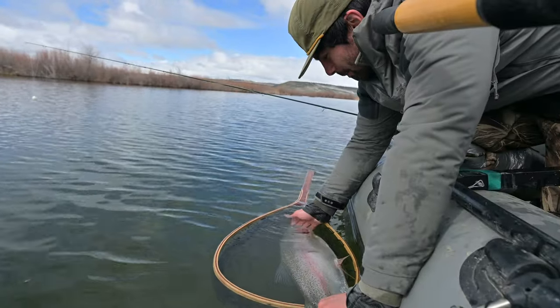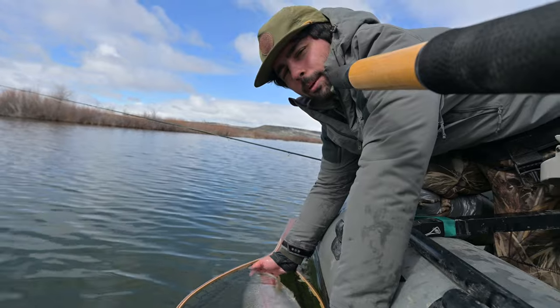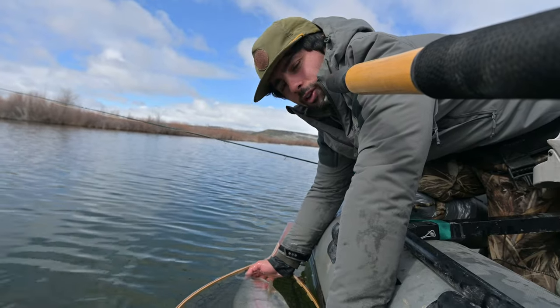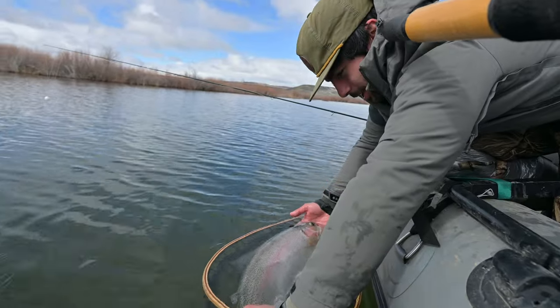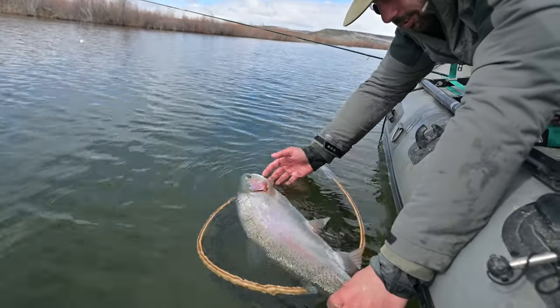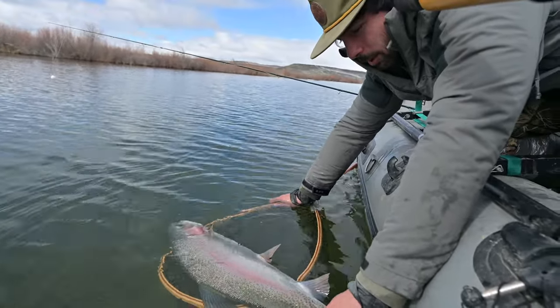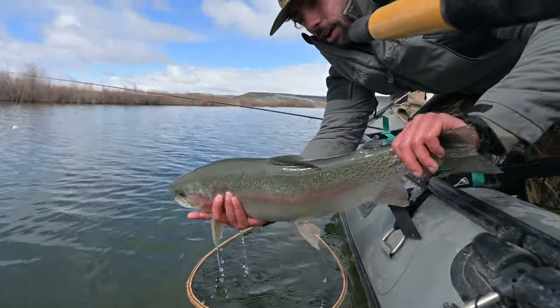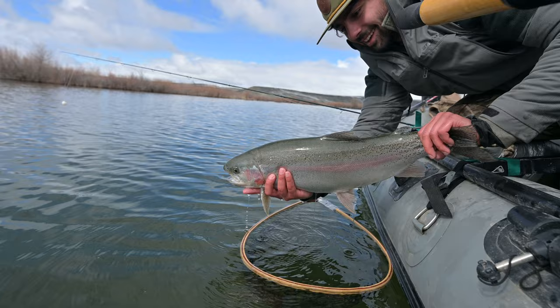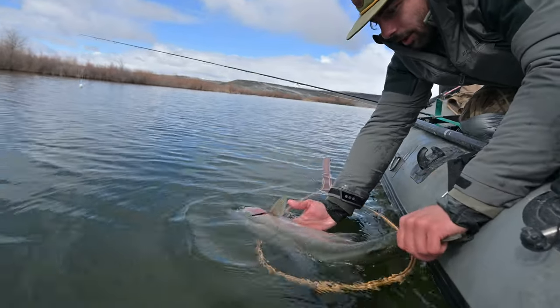I did not think I was coming out here to just blow my best rainbow, my PB, out of the water. Guys, this is like if whales and rainbows could be together. This fish is truly no words. Hold it up real quick. Oh, guys, this thing's a behemoth. We're gonna let her go. She's ready.